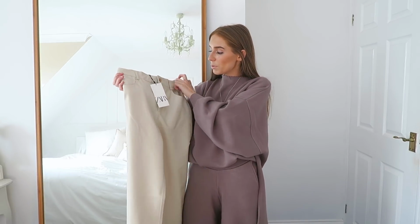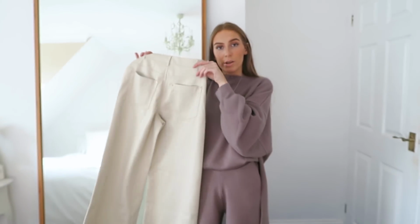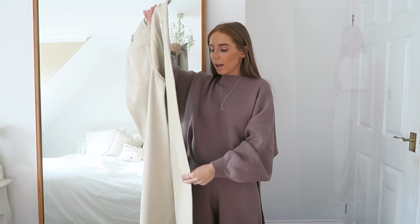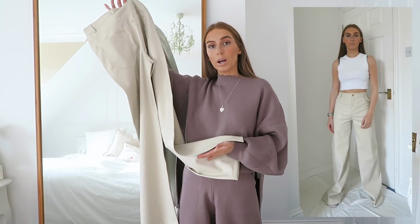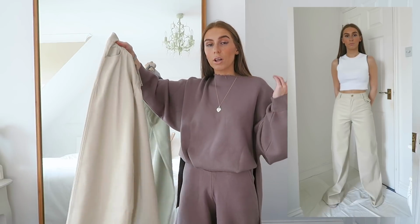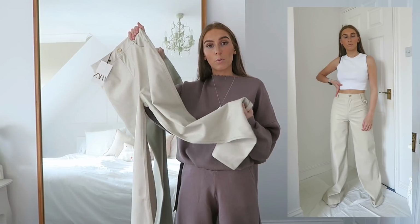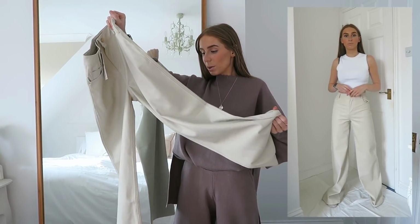They've got belt loops on them and just a little gold button, and then we've got pockets on the front, and there are also pockets on the back which add a little bit of detailing. And I just thought these would look really nice with a big white jumper or a white long sleeve top, or just a white top in general, and you could definitely dress these up for the daytime or for the evening. I just thought they were really nice actually.